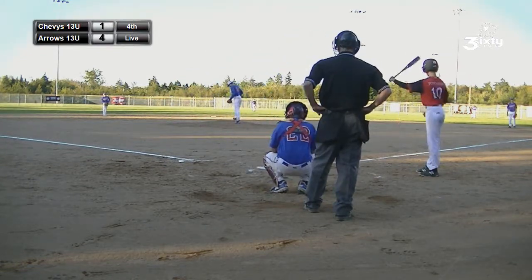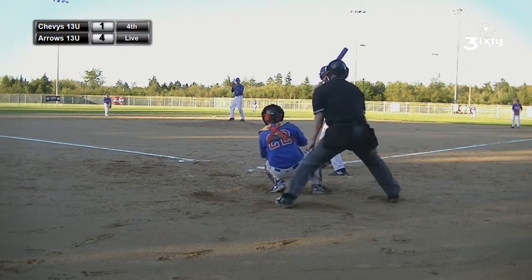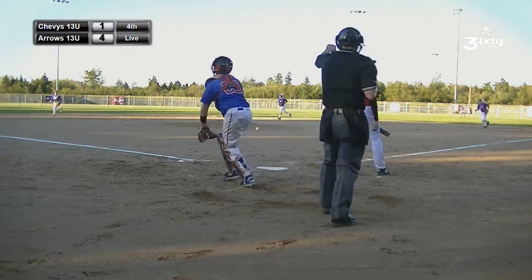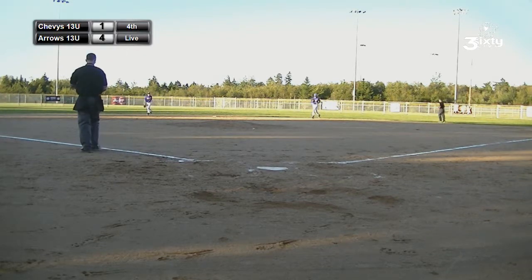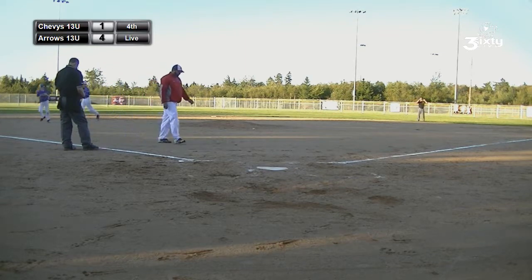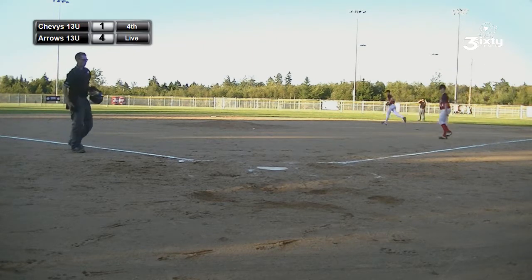One run, 1 hit, 6 errors for the Summerside Township Chevys. 4 runs, 6 hits, and error-free ball played by the Arrows. And there's a called third strike. Tyler Wood doesn't like it, but Jacardin Pelly strikes out the side. No runs, no hits, no errors, nobody left. We've played 3 1/2. We'll head to the bottom of the 4th, and it is 4-1 for the Dartmouth Arrows.